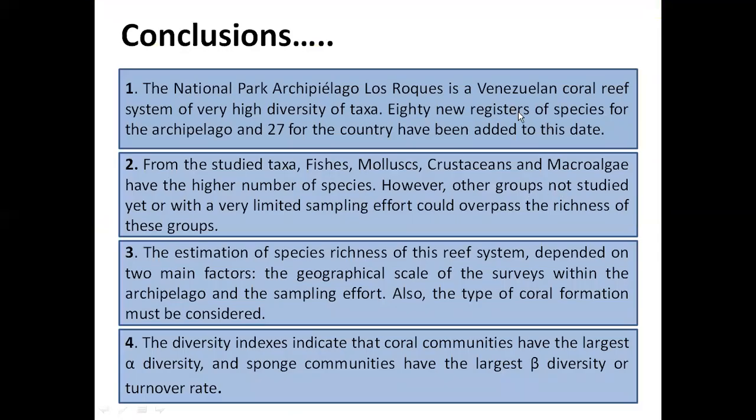Conclusions. The National Park Archipelago Los Roques is a Venezuelan coral reef system of very high diversity of taxa. 80 new registers of species for the archipelago and 27 for the country have been added to this date. Second, from the studied taxa, fishes, mollusks, crustaceans, and macroalgae have the higher number of species. However, other groups not studied yet, but with a very limited sampling effort, could overpass the richness of these groups.